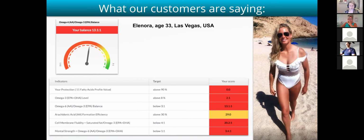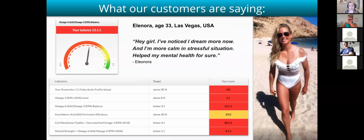And what do our customers say? We have Eleonora. She's 33 years old from Las Vegas. She's a fitness girl, and she has been taking supplements and eating healthy for many years. And she says after she had been trying omega-3, the balance oil, "Hey girl, I've noticed I dream more now, and I'm more calm in stressful situations, helps my mental health for sure." She didn't experience any issues prior to this, but she saw her test and she tried it, and she was super happy with the results.